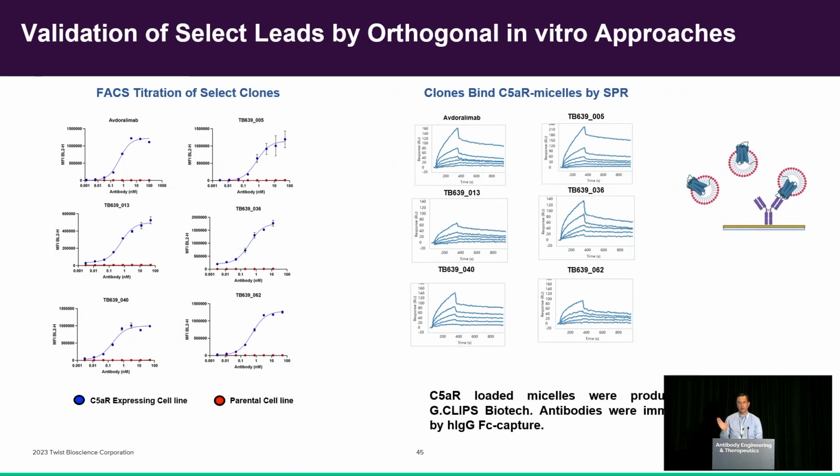And that's shown here on the left. We had compared this to a clinical control C5a receptor antibody and showed really nice, similar levels of affinity relative to the clinical control.